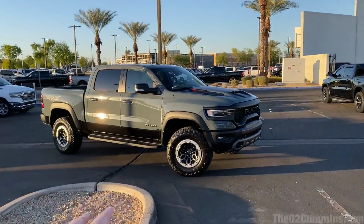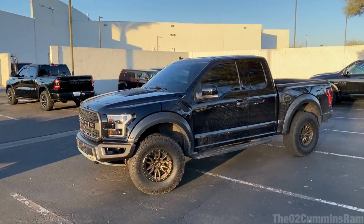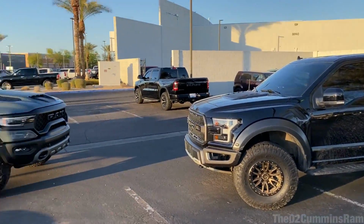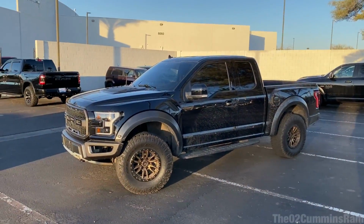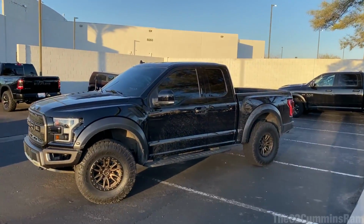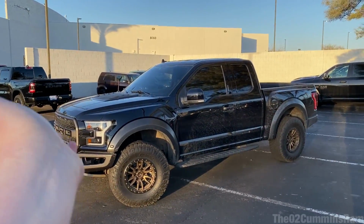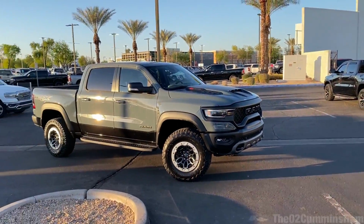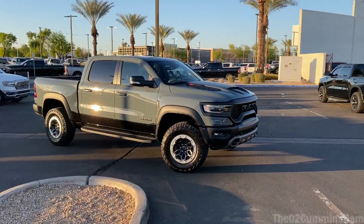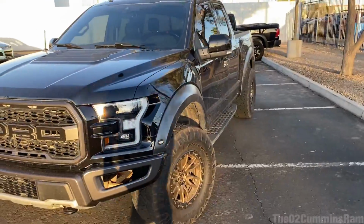The TRX definitely looks great. It's a brand new truck, looks awesome. But as for being a Baja ready, ultimate off-roader, I'd have to give it to the Raptor just because of the front and rear bumpers, how they actually made the truck more like a Baja truck, gave it that angled front end on each side there. Whereas the TRX still is kind of like a regular truck with just a wide body on it, being wider pretty much. That's the only thing they kind of did, whereas Ford went a little bit further there.